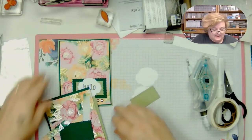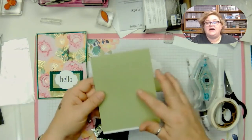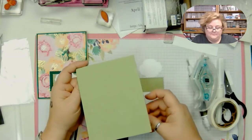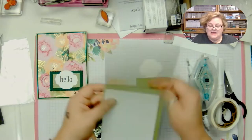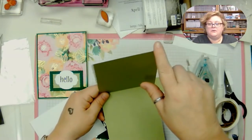We don't need the black anymore. Okay, so for this one, we're gonna use Pear Pizzazz, which is a great green. I do love this green. It's 11 by, again, 11 by 4 1/4.